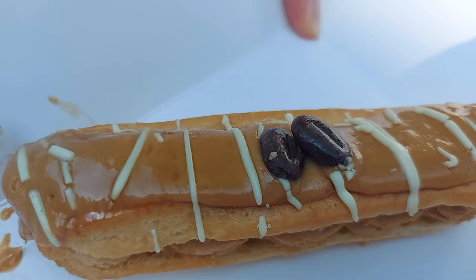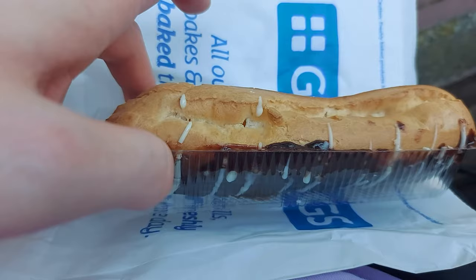Wow, okay. This one on the other hand, it's upside down. Just tastes of air. The chocolate's lovely. Cream fantastic. The eclair itself non-existent. I was expecting like a tsunami of filth. Just tastes of chocolate. 6.2.